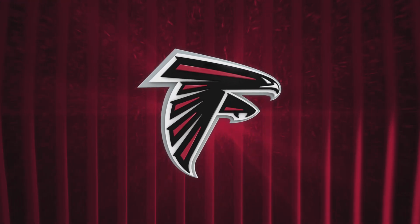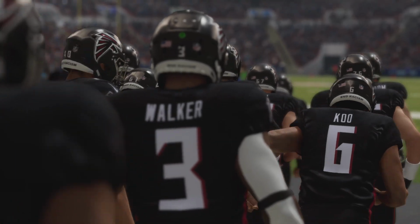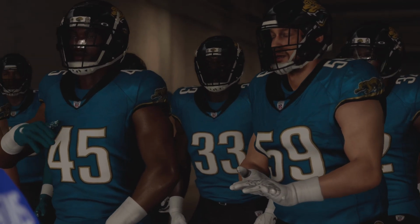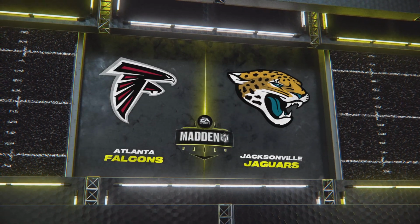We are pleased, as always, to be bringing you coverage of the National Football League on EA Sports. Coming up, another installment of the NFL International Series, and it should be a great one, as it'll be the Atlanta Falcons taking on the Jacksonville Jaguars.